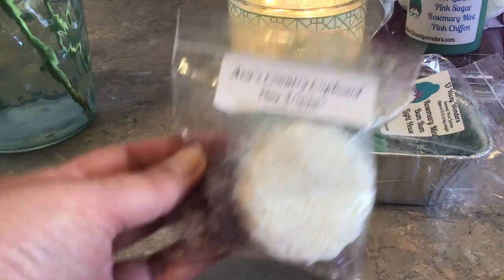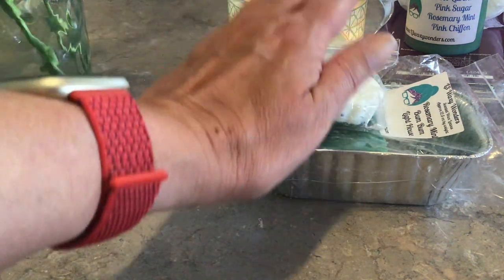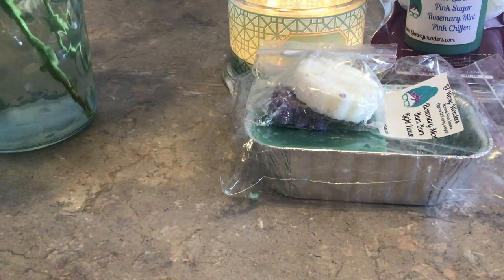And like I said, really, really long lasting. I will continue to always repurchase that whenever I place orders with Ava's. Okay, then some non-empties from Scentsy.